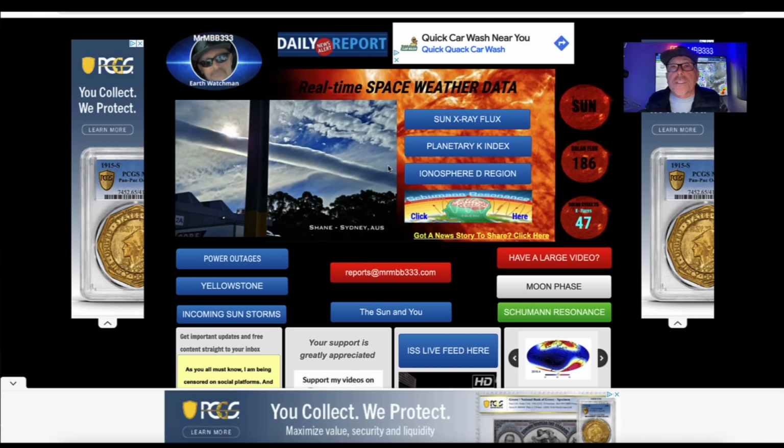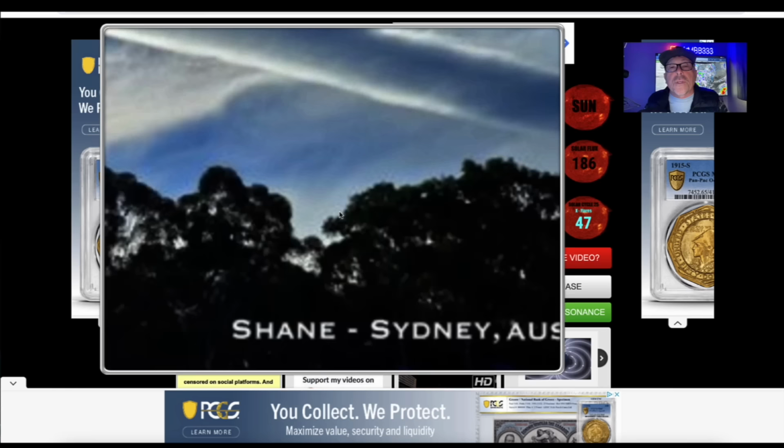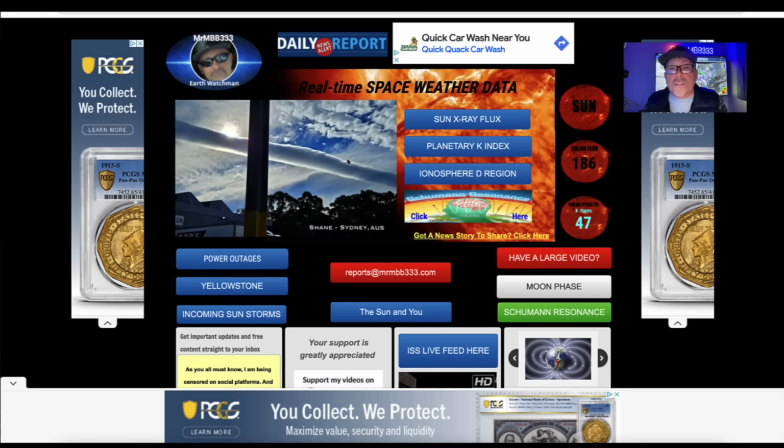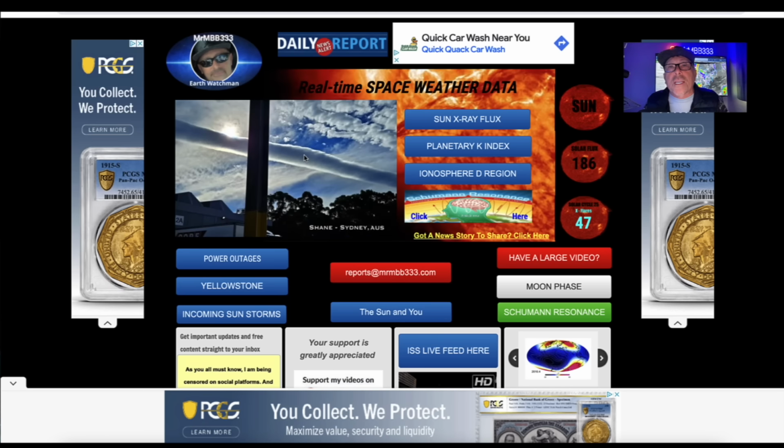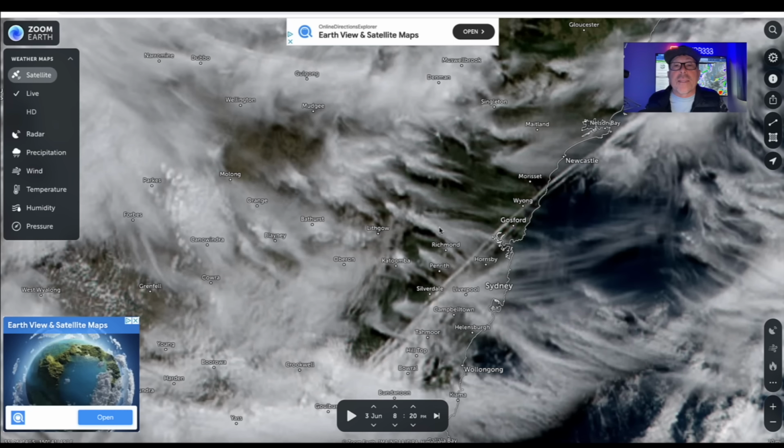But first, I wanted to share a cool photo with you guys sent in by Shane out of Sydney, Australia, of this very photogenic roll cloud up in the sky. Seemed to be all by itself. So what I did, as this photo was taken today from down in Sydney, I went over to zoom.earth to see if I could actually see this giant roll cloud up in the sky and check it out.